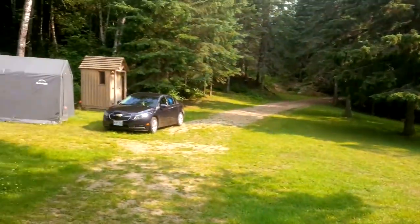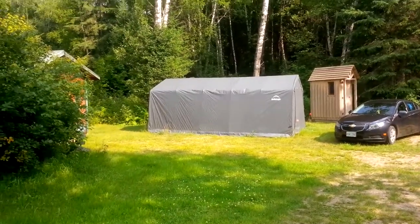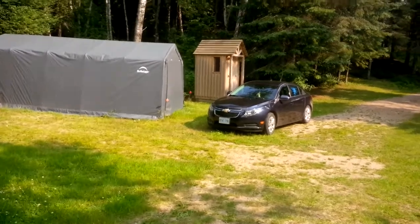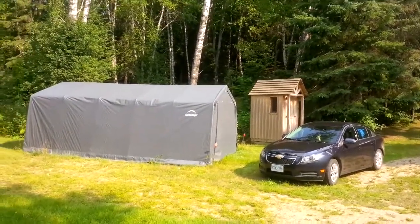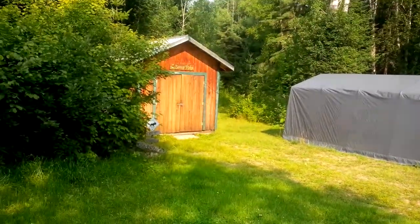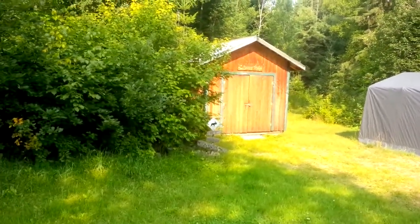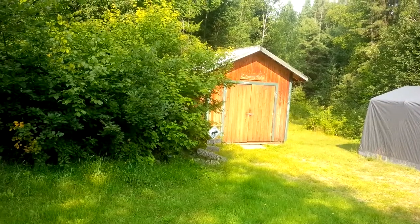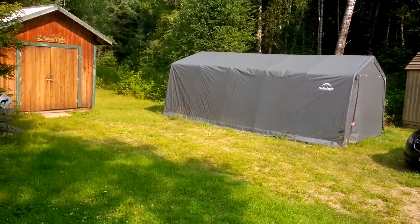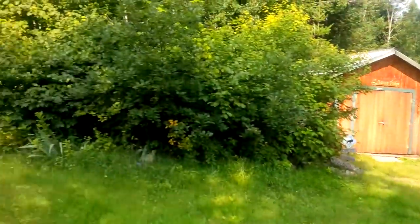Panning around, you can see our storage shelter logic tent, a designer cedar outhouse, and my vehicle. I do have good road access here, so it's kind of a bonus. Our wood shed where we store the ATV and snowmobile. In the shelter logic tent we have a couple of canoes, a 3.5 horsepower motor.